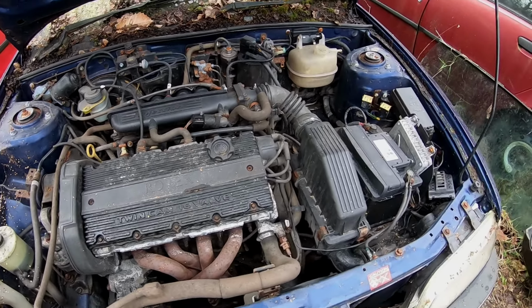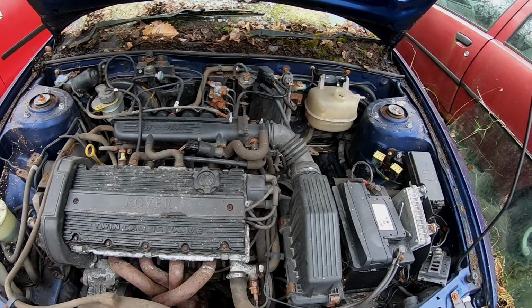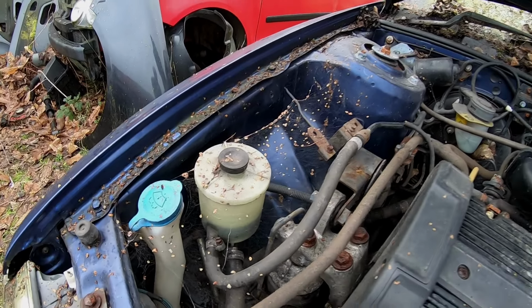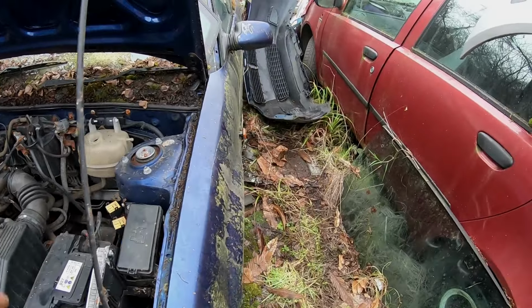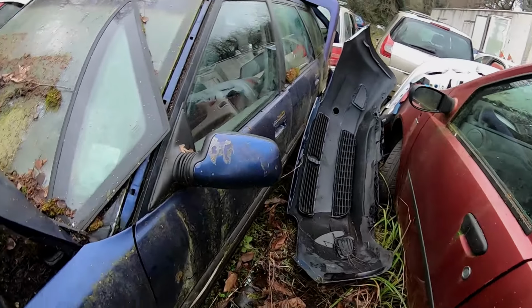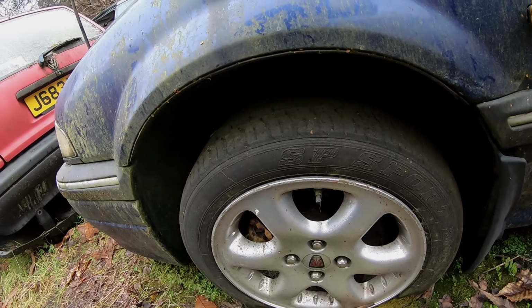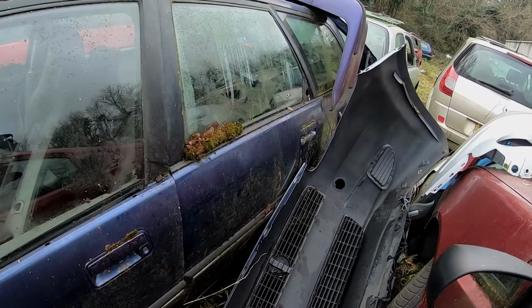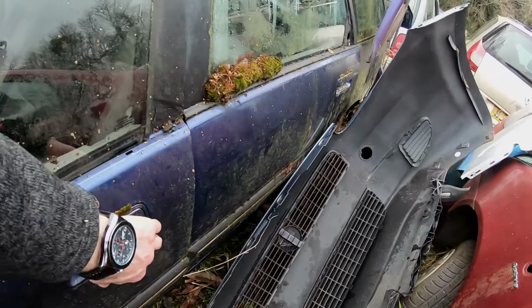K-Series intact. No missing parts off this. Looks really good to me. I mean, my God, it's still holding some fluids in there, you know. Does anybody want some, I think they're Cosmos wheels. I could be wrong. I'm just going to, can't even move that out of the way.